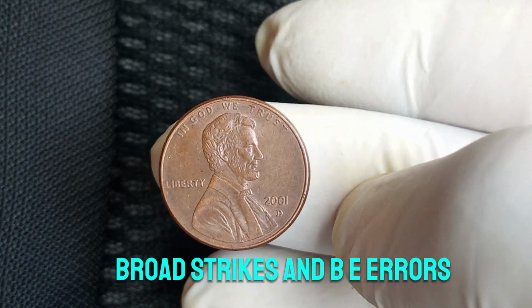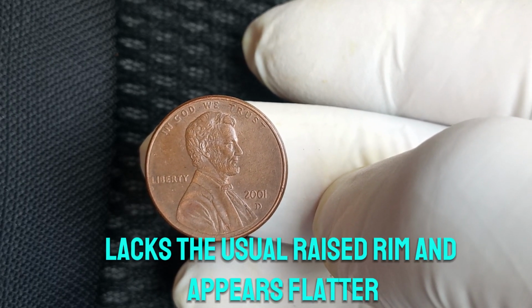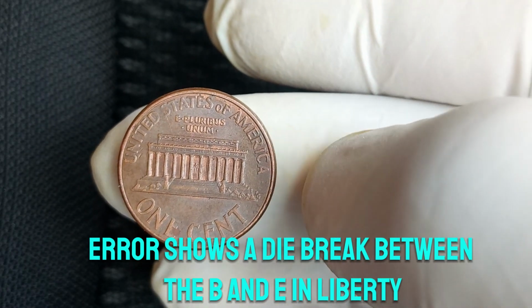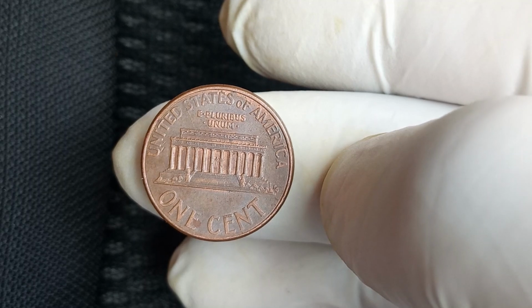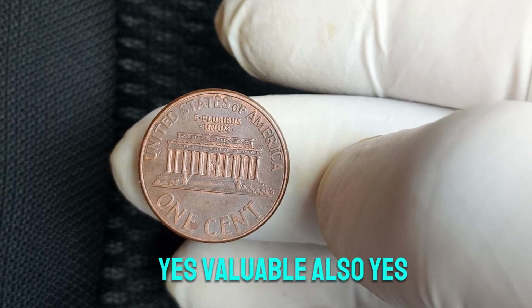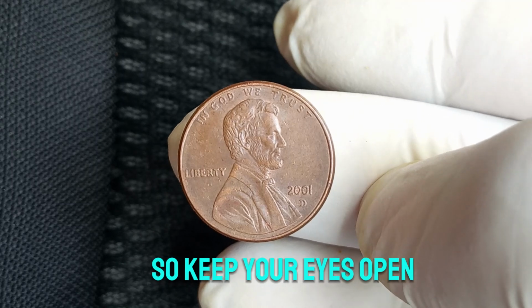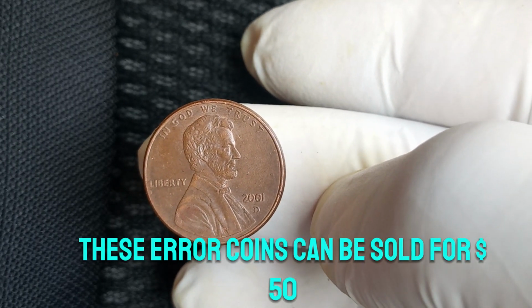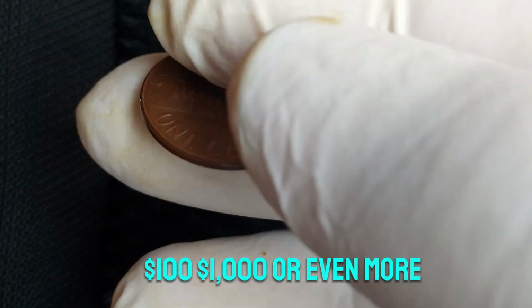Broad strikes and BIE errors. A broad strike penny lacks the usual raised rim and appears flatter, while the BIE error shows a die break between the B and E in Liberty, spelling out BIE. Funny looking? Yes. Valuable? Also yes, so keep your eyes open. These error coins can be sold for $50, $100, $1,000, or even more.